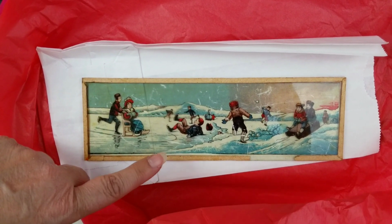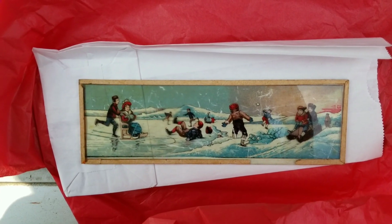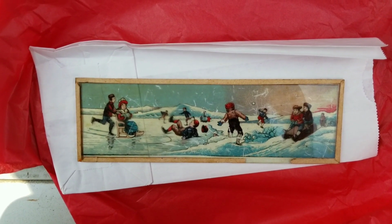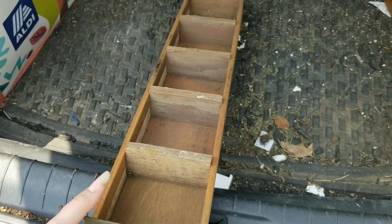And I'm really excited to find it. It's got a beautiful scene on it. Gorgeous. I paid $15 for that, but I actually think it's worth about $40. I am such a sucker for drawers and stuff. And this one, look at it with all of its cubbies.